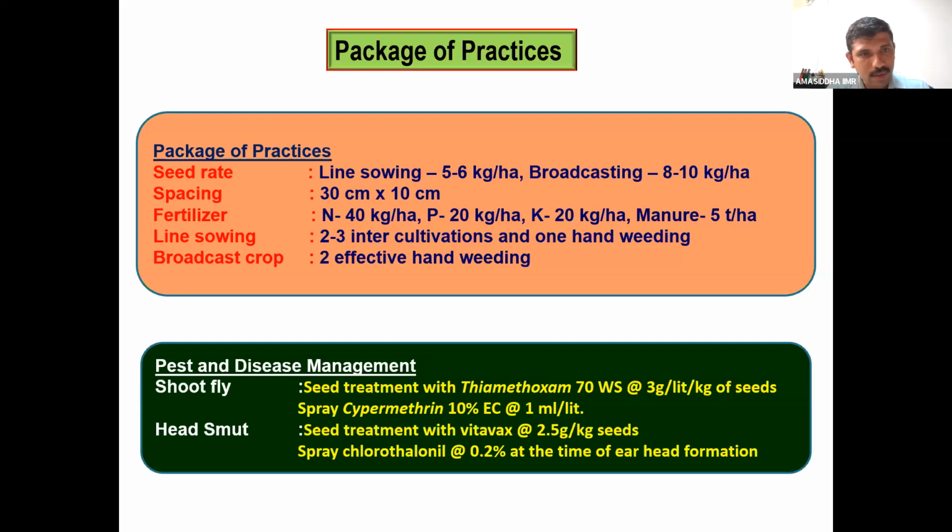To manage pests and diseases, specifically we have shoot fly incidents in barnyard millet. To control that, it is better to go for seed treatment, not spraying. I recommend seed treatment with thiamethoxam, 3 grams per liter of water, mixed per kg of seeds. Or if you want to go for spray, then spray cypermethrin at 1 ml per liter. And we have head smut. Shoot fly incidents will be there in both hilly and plain areas, but head smut occurs mainly in hilly areas of Uttarakhand and some small hilly areas of Tamil Nadu, but not in plain areas. To control head smut, go for seed treatment with Vitavax or spraying with chlorothalonil. These two chemicals can control head smut disease.